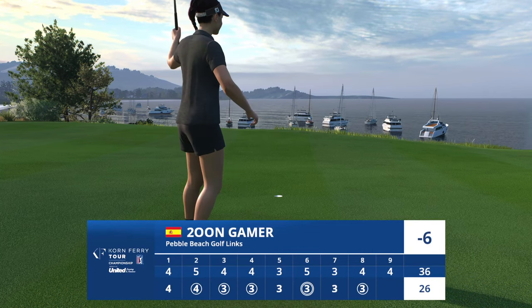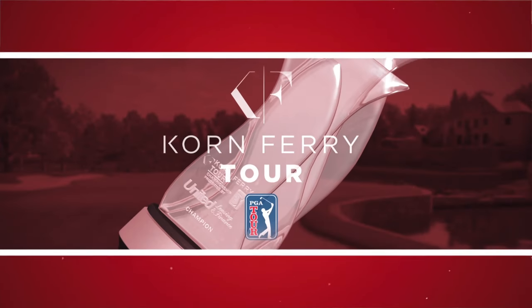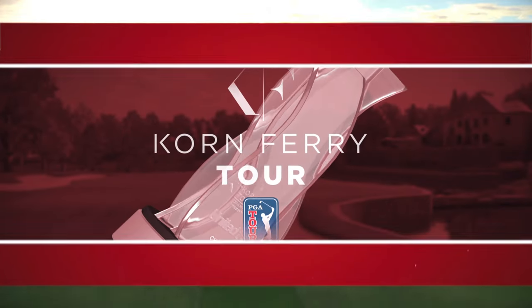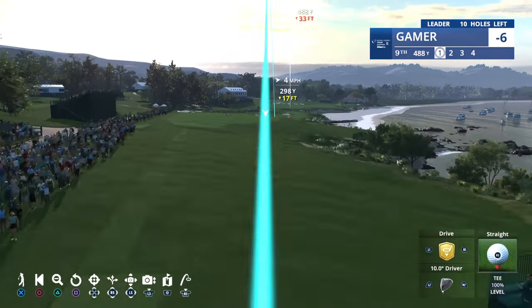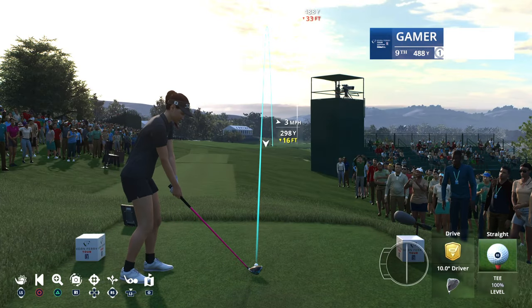Okay, right on line. That's a birdie here at the eighth. And that's going to stretch the lead to 2 shots. We finished the front side with what is often considered the most difficult hole at Pebble Beach, the 483-yard par 4 ninth, ocean all down the right, and bunkers and deep rough on the left. No room for error here.